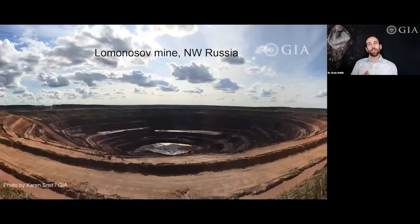Here's another example of a diamond mine. This is the Lomonosov mine in northwest Russia. And again, this is an open pit mine, and they're extracting kimberlite rock, this volcanic rock that transports diamonds. You can see in the bottom of the pit there's some machinery down here. This little stick looking thing is a drill rig. So it's quite a large open pit mine here.